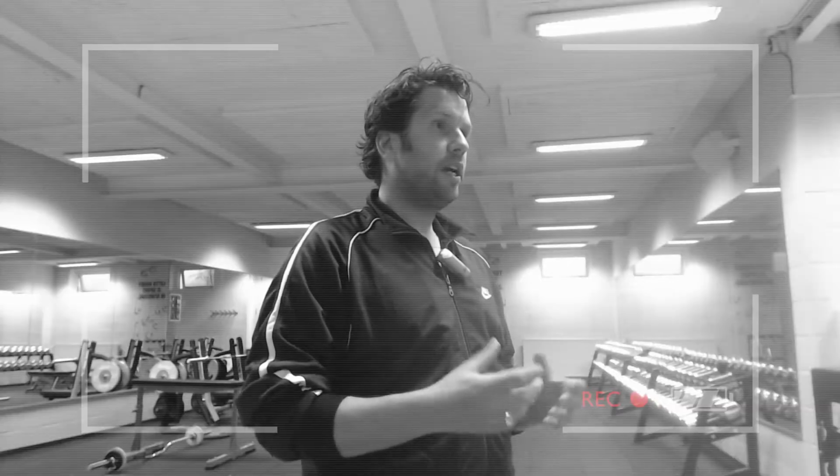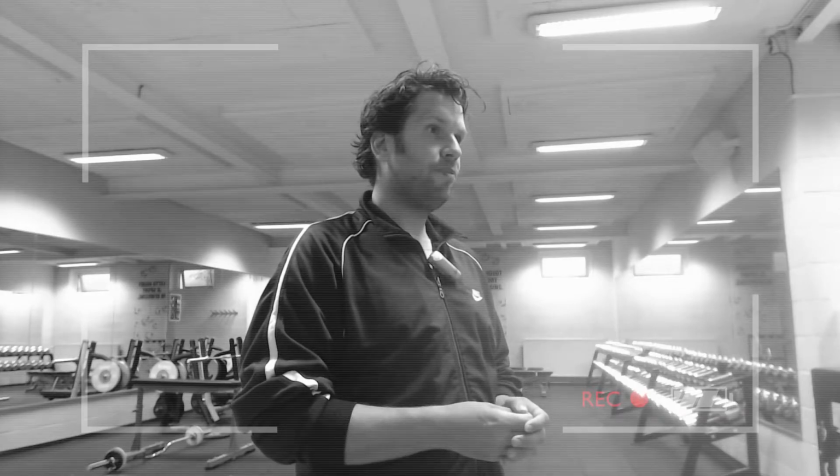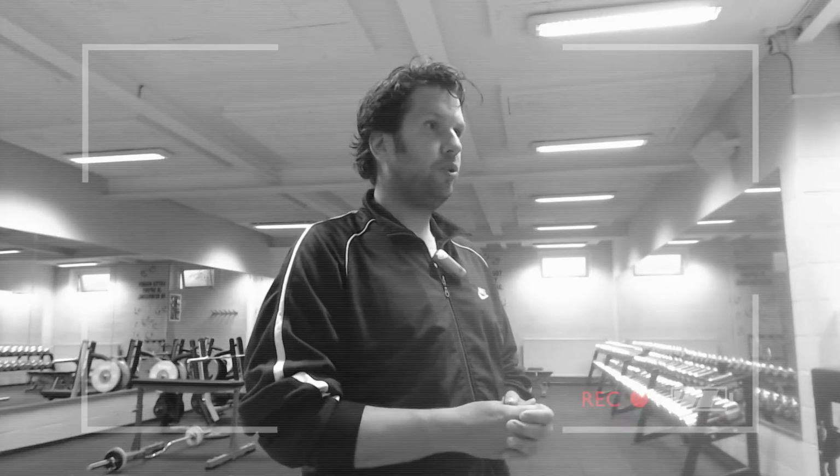We've spoken about the adaptations to plyometric training before. So there are mainly two adaptations. One is on the neuromuscular level, so the signal that travels from the brain to the muscle and then back to the brain, a so-called feedback loop. And the other adaptation is on the muscular level, or the muscle-tendon complex. So let's go through these examples.